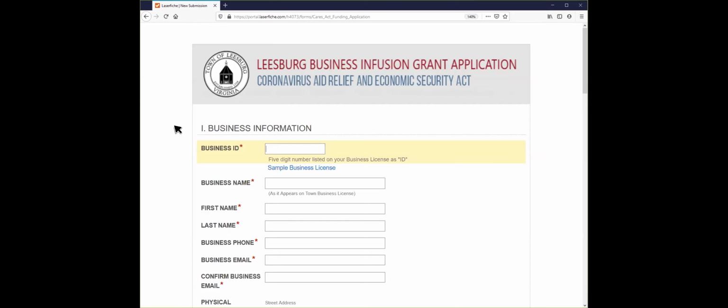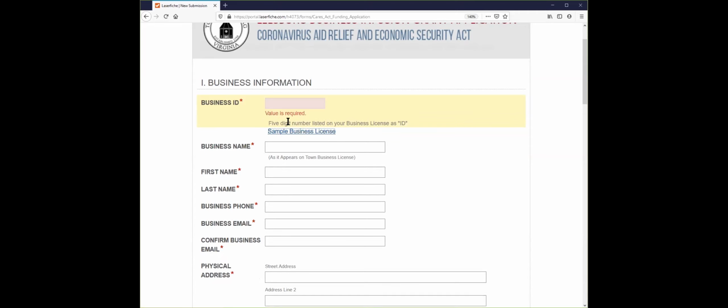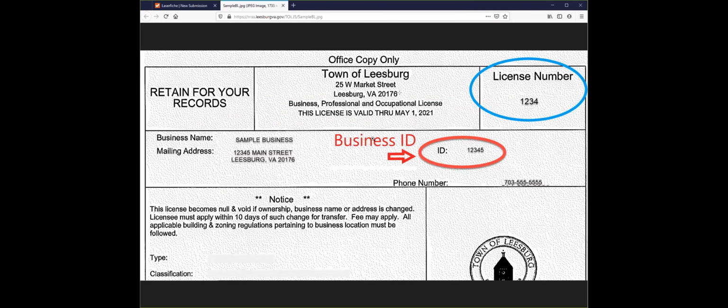Now, the first thing that this is going to ask you for is your business ID. This is the business license that you received from the town when you renewed your BPOL, or Business and Professional Operators License. There's a place here that you can see a sample business license that will show you where exactly that is. So here's what a business license looks like.